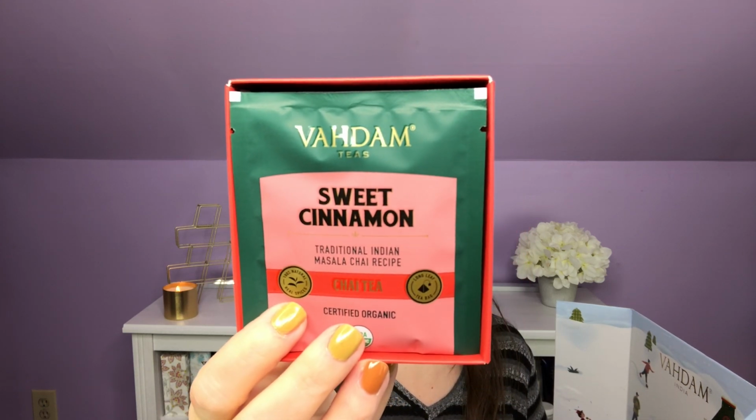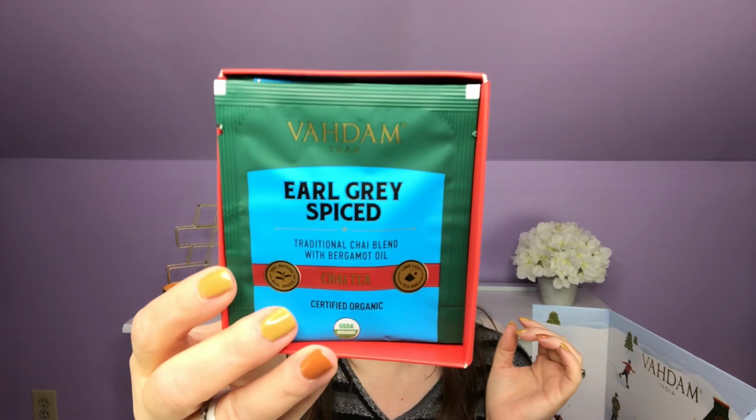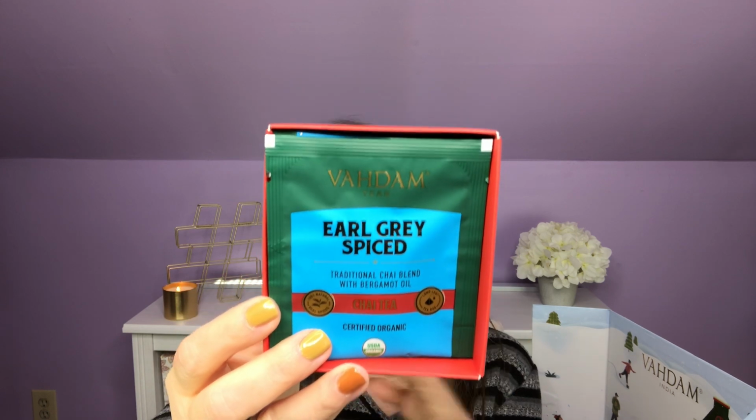This is sweet cinnamon chai tea. That looks so good. Number 19, we have Earl Grey spiced chai. Yes. Earl Grey used to be when I just only drank like regular teas. Earl Grey was always my favorite. Number 20, we have a vanilla spiced chai.